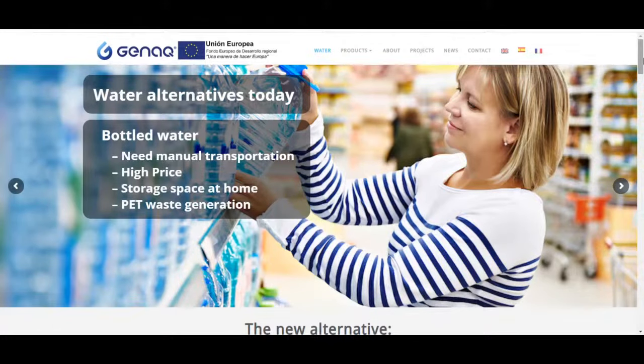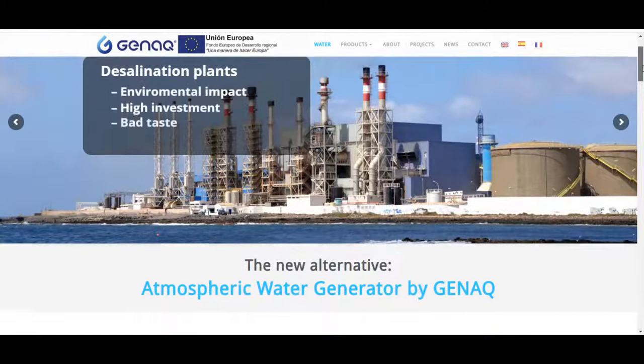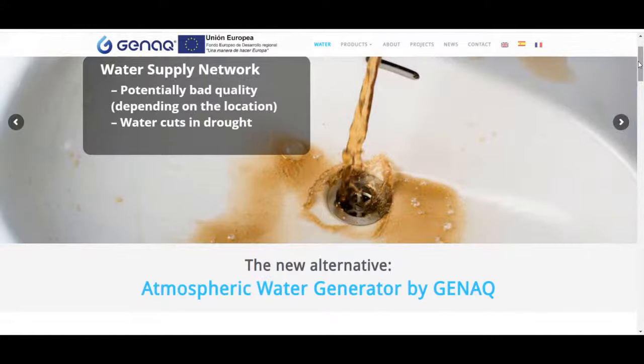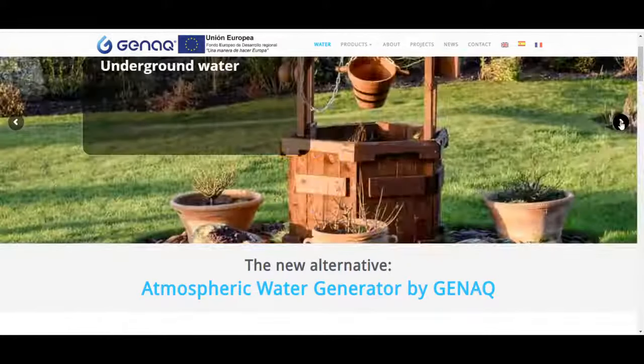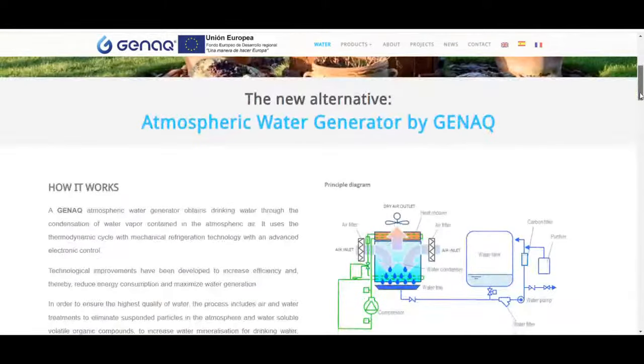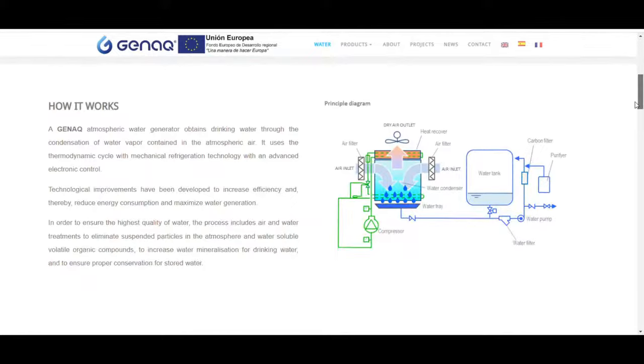Water alternatives today need manual transportation and high-priced storage. That's obviously probably some type of desalinization plant, which probably costs quite a bit more money to produce any kind of water. And desalination, ladies and gentlemen, is really about taking the ocean water and taking the salt out. That's not what we're talking about here.